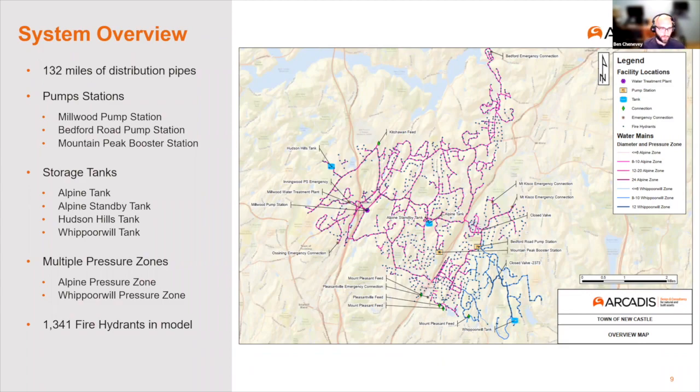There's also, and Mike mentioned it earlier, about 1,300 fire hydrants throughout the system. And that's what those dots are throughout the system. So you can see they're kind of distributed throughout on all these different size water mains, as well as throughout the system.